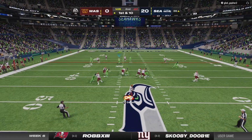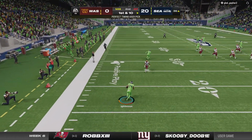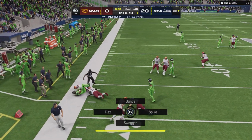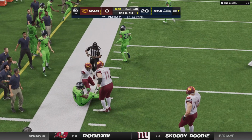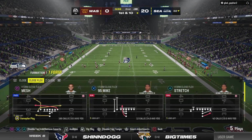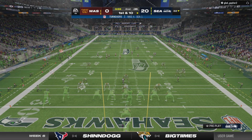They'll look to throw again. And for the fourth time tonight, it's an interception. And the Seahawks are going to have it here at their own 32-yard line. Intercepted. The Seahawks take over first and 10 at their own 32-yard line.